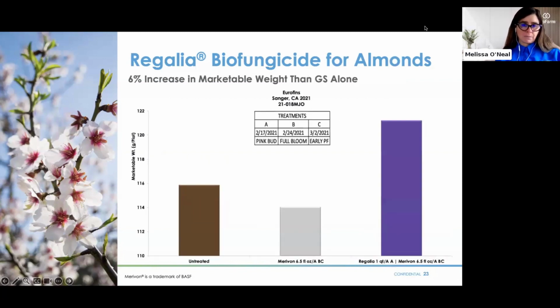We'll move to our next slide now, where we will consider an outcome that results from controlling brown rot blossom blight on your flowers to begin with, which is the marketable weight. So if those flowers survive, they turn into fruits and nuts, as we know. In the same study, as you'll notice, the treatment timings are the same. We also looked at the marketable weight on the y-axis here. It's in grams per plot.